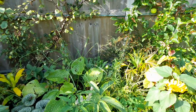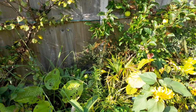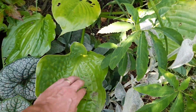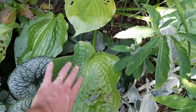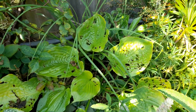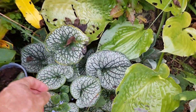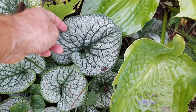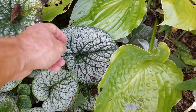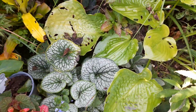Again, a lot of the hostas and stuff have passed their best now. The best looking one still is Sum and Substance. Good sized leaves on that, but it's obviously got a bit of slug damage. Goes without saying, really. The Brunnera always looks good. I think that's Silver Heart. Really silvery, actually. In the shade, it really does stand out.